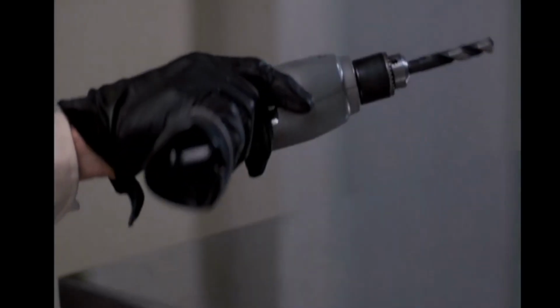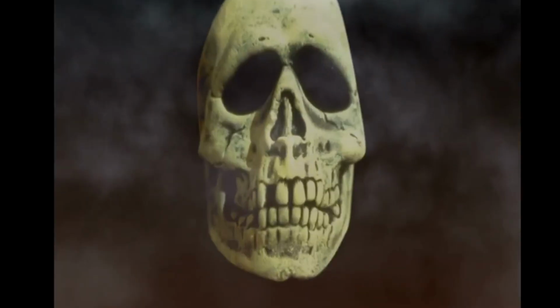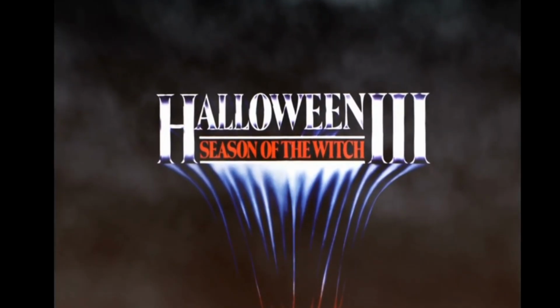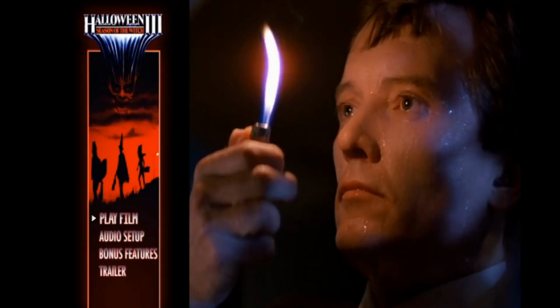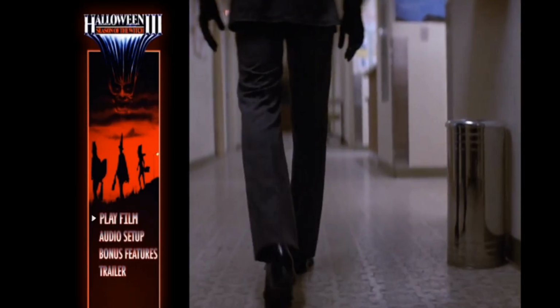So this Shout Factory is when things started to take a turn for the better as far as menus and bonus features. Really cool Halloween 3 DVD menu featured on this Shout Factory when they got the rights to do Halloween 3. By far the best menu so far.